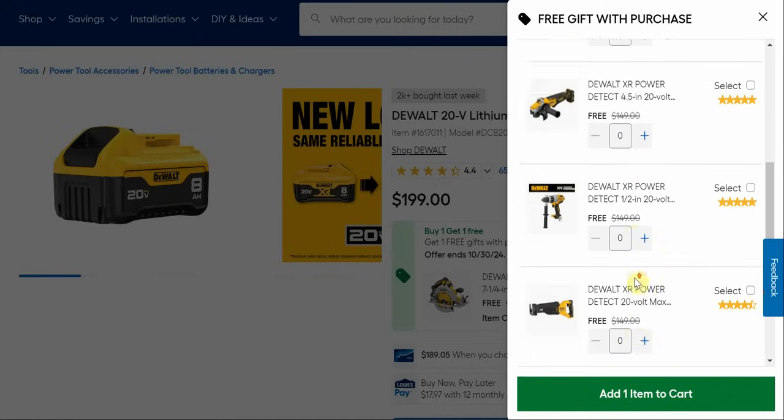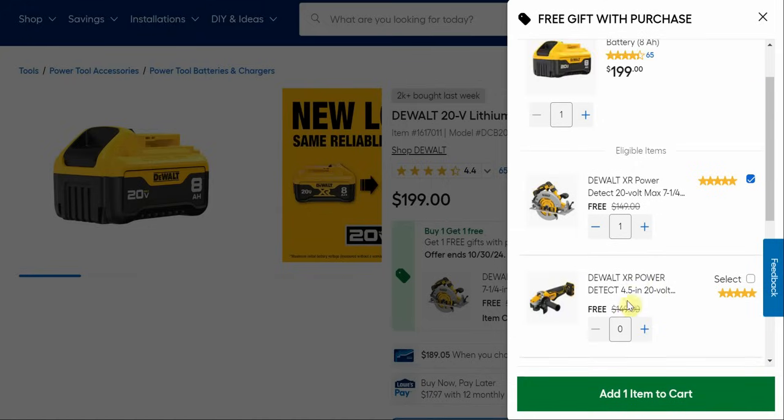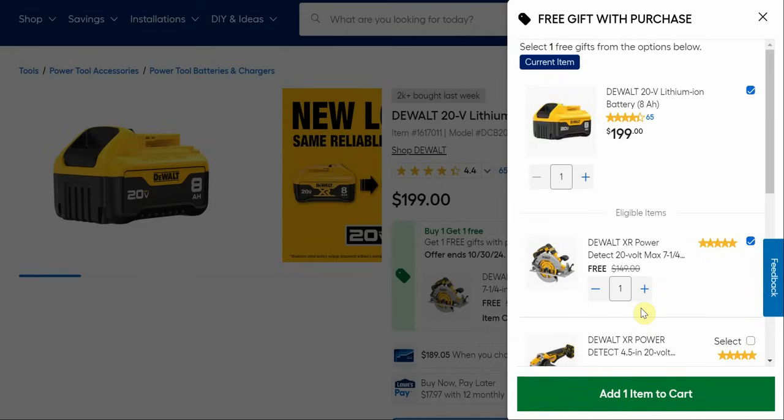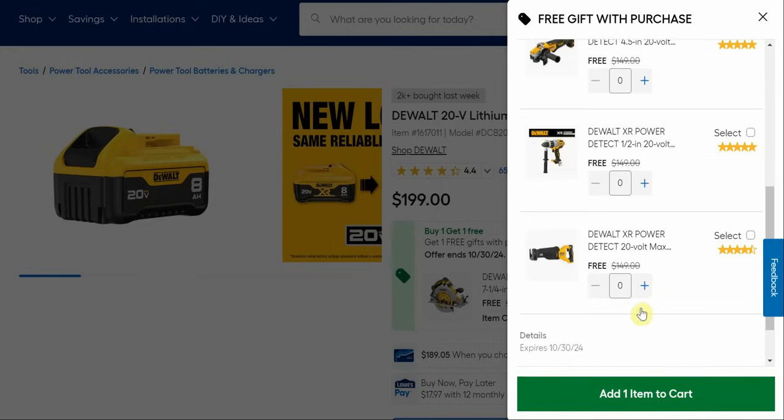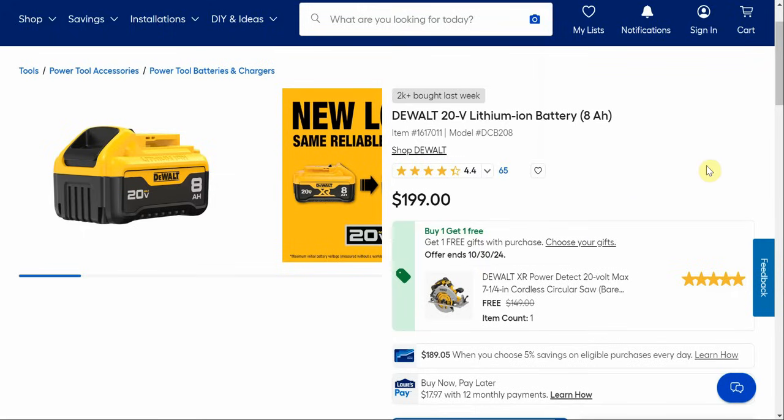So our options, we got the reciprocating saw, you got the drill there, you got the angle grinder. Really nice angle grinder, by the way. If you don't have one and you're eyeballing one, that would be a good one to go with. Or you can get the circular saw. I believe all of these are brushless tools. They're all part of the XR lineup. So it's your good stuff from DeWALT. So $199, a bare tool.